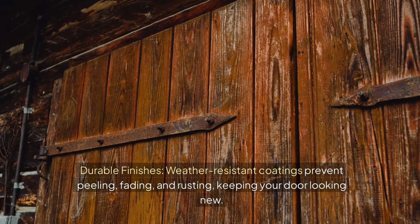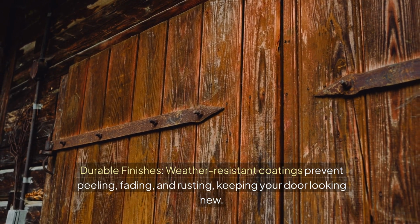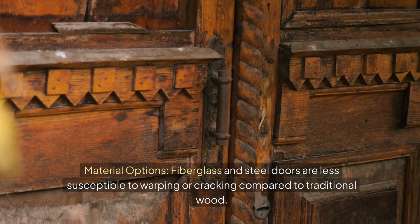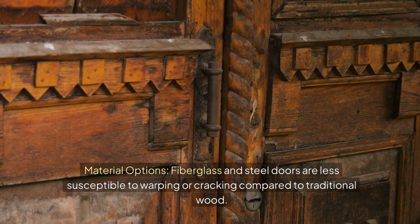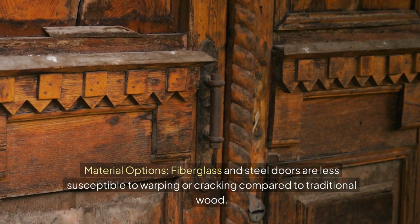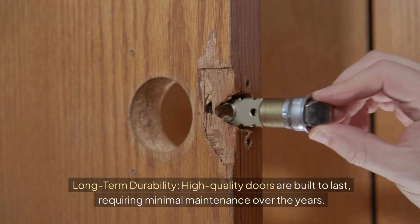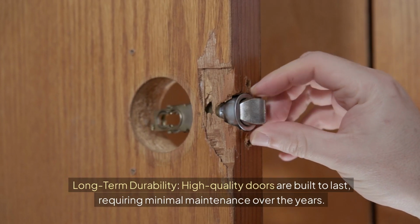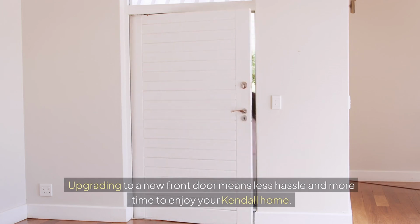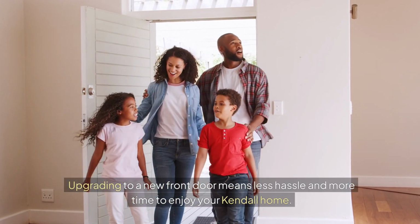Durable finishes. Weather-resistant coatings prevent peeling, fading, and rusting, keeping your door looking new. Material options. Fiberglass and steel doors are less susceptible to warping or cracking compared to traditional wood. Long-term durability. High-quality doors are built to last, requiring minimal maintenance over the years. Upgrading to a new front door means less hassle and more time to enjoy your Kendall home.